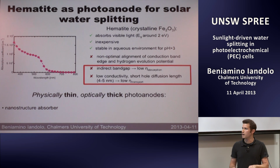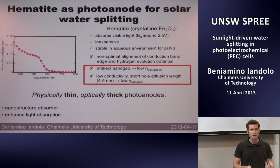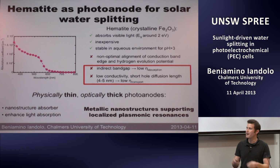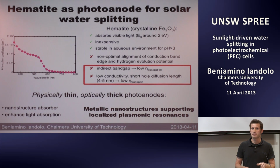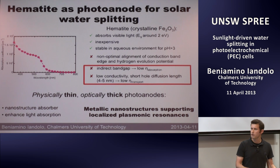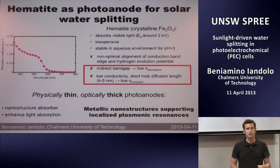What I will talk about is what we have been working on, which is enhanced light absorption in very thin films of hematite, typically 20 to 50 nanometers, by functionalizing them with metallic nanoparticles. And we know that metallic nanoparticles can help us in our case because they can be very efficient at scattering or absorbing light when a particular phenomenon called localized surface plasmon resonance takes place.